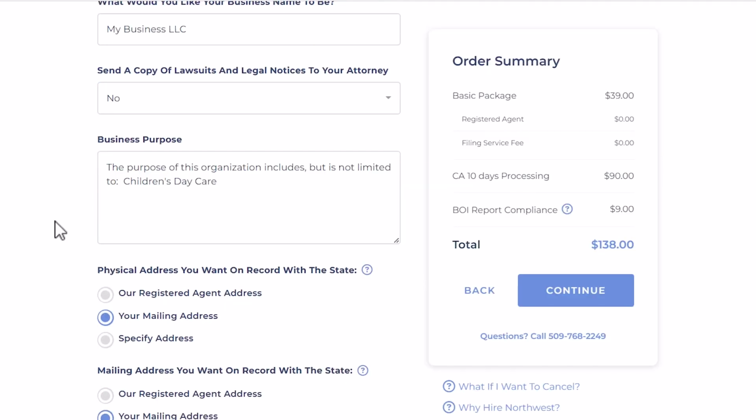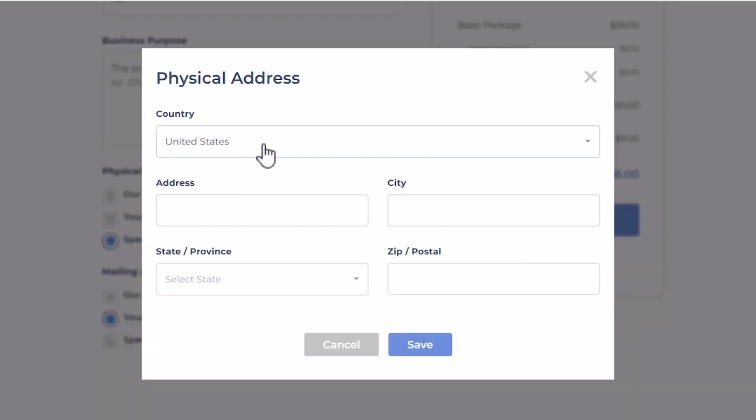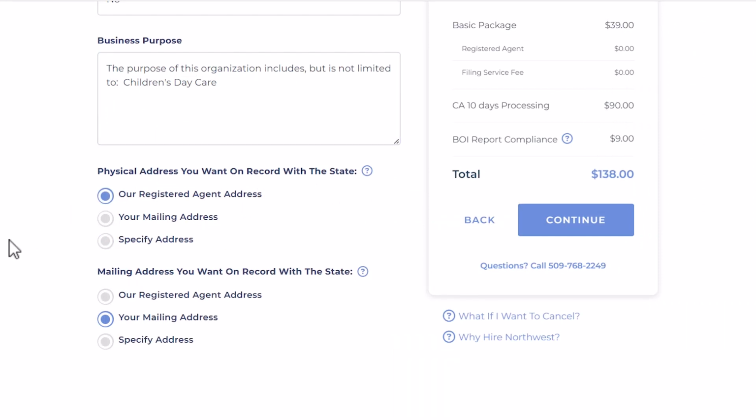Then physical address you want on record with the state. So this will be public record, so just keep that in mind. You can use their address if you want. You can use your mailing address, or you can specify an address. If you specify an address, you have to include it here. That's if you're using a virtual address. I always recommend if you're running a business to use a virtual address so you look like a business. But obviously, if your business is at your address, like if this daycare is going to be at my home, I'm going to use my mailing address. So I'm going to keep that there.